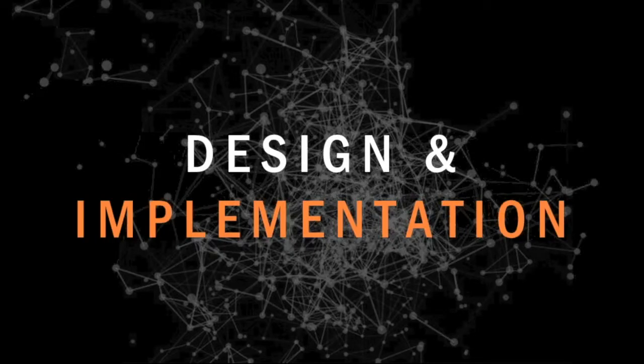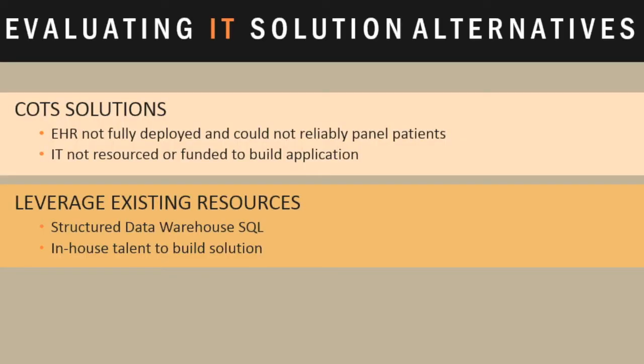So design and implementation. Commercial off-the-shelf products, really there is no sort of health tool out there that we could find that was looking at tracking influenza vaccination specifically. And we were in the midst of deploying a full electronic health record. But at the time flu season started in 2016, we were not fully implemented. And the encounter strategy that we deployed for our 35 institutions made it very difficult for us to reliably panel patients within the electronic health record system.